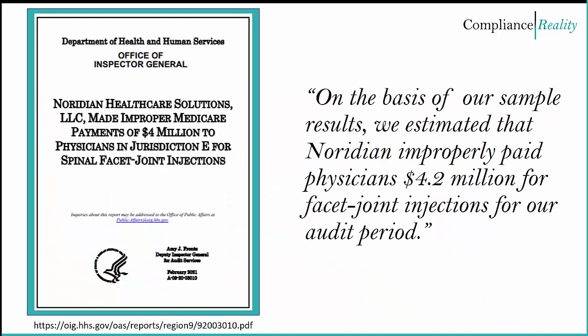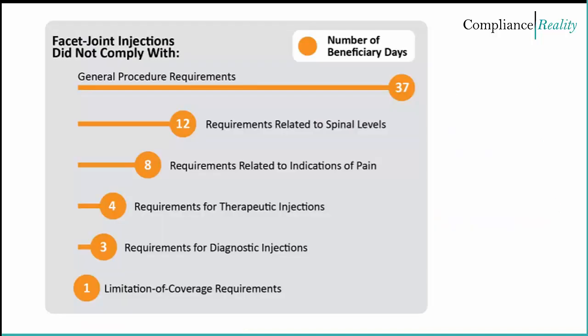The next audit that was published was in February of 2021, and this one was specific to one of the MACs. Noridian Healthcare Solutions is one of these Medicare administrative contractors, and they just focused on one. On the basis of their sample results, OIG estimated that Noridian improperly paid physicians $4.2 million for facet-joint injections for their audit period. So let's dive a little deeper into this one.